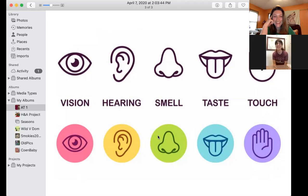Another sense that we don't use very often when we're exploring outside in nature is our sense of touch. Sometimes there are things that we want to touch that definitely don't want us to touch them. And there are some plants that are very unhappy about being touched. I know my brother was doing some yard work and he got some very bad poison ivy because he touched the wrong plant.